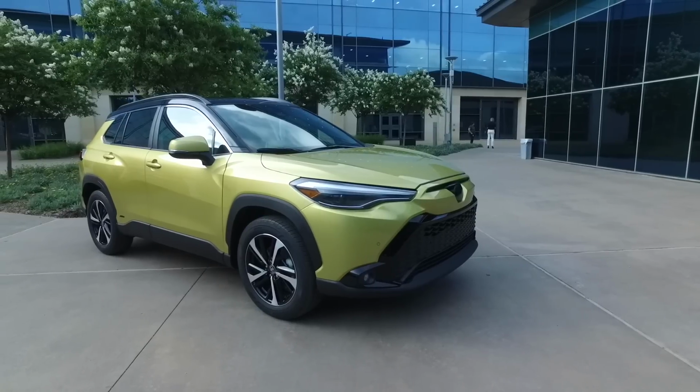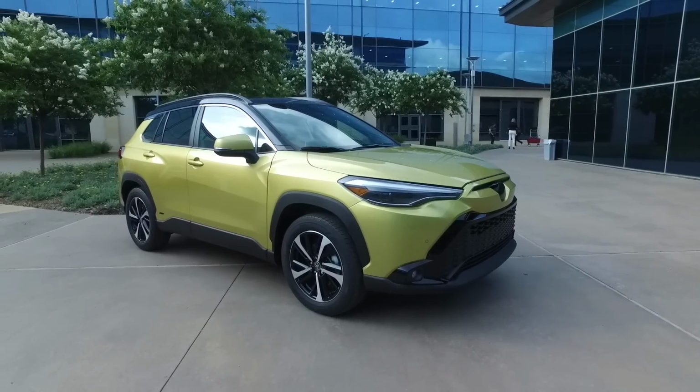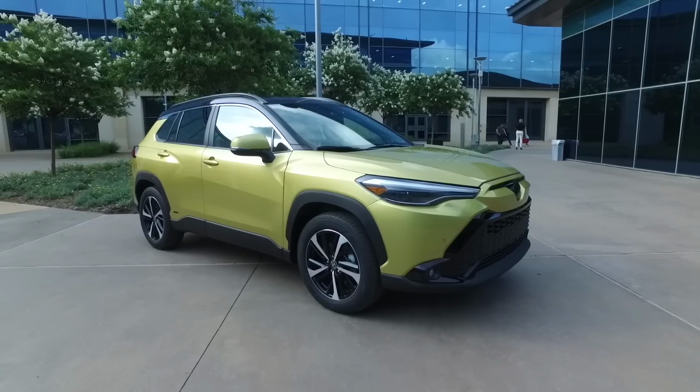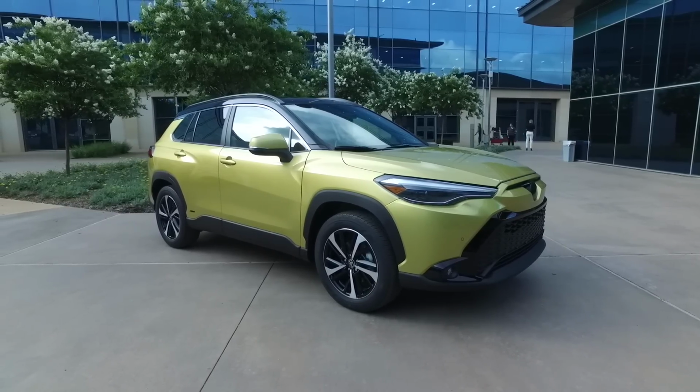Why doesn't Subaru market the Forester Hybrid in North America? And why doesn't Toyota offer the Corolla Cross Hybrid yet? Well, the Corolla Cross Hybrid is coming. We are driving it at the end of March. This month, yeah. So we're pretty excited about that. So it is coming. It's just taken a little bit of extra time to come to market.